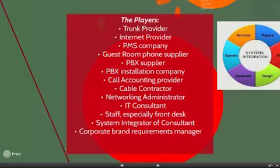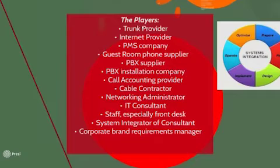The trunk provider. So this is your communication to the rest of the world from your phone system. Regardless of where that phone system is or what type of phone system it is, there's going to be trunks involved. And there's all kinds of different trunks. So whether they come from the traditional phone company, whether you're getting them from your cable company, which is also providing you internet and television, or you're getting them from the newer SIP trunk providers.